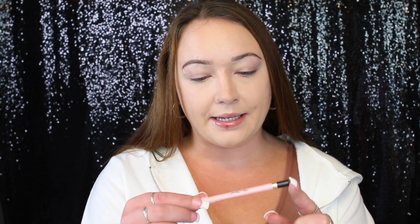Then you get your Too Faced Killer Liner, Total Control, 36-hour waterproof eyeliner in the shade Killer Black. I am super excited for this. I have a lot of eyeliners, but most of them smear and smudge throughout the day, so I'm excited to see if this one is going to hold up.